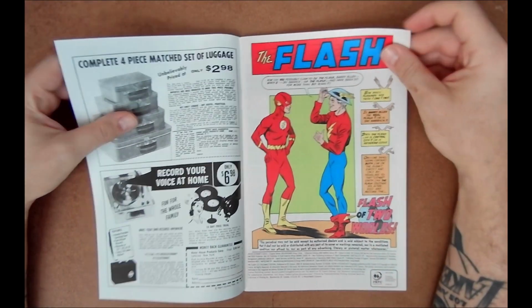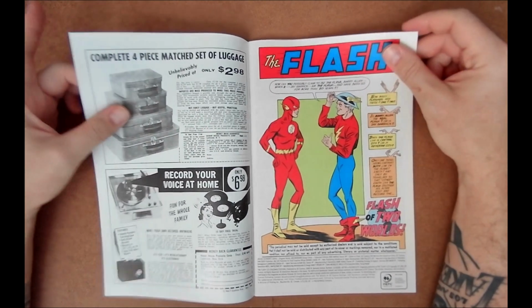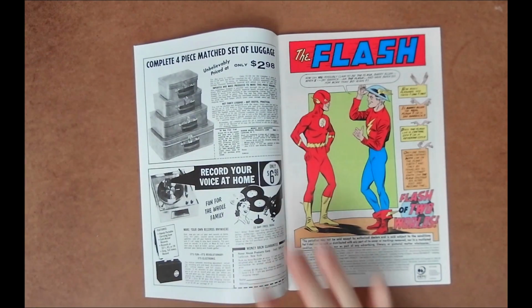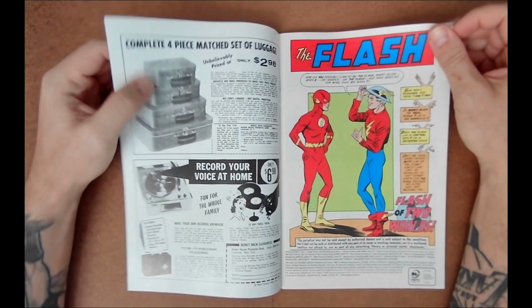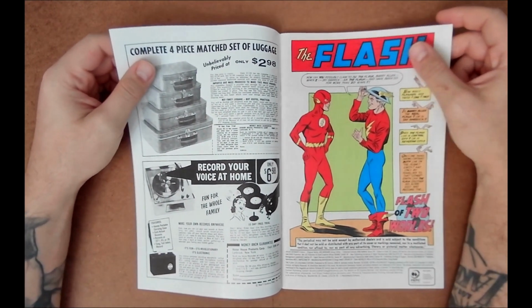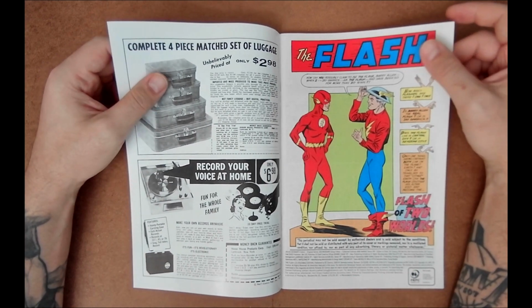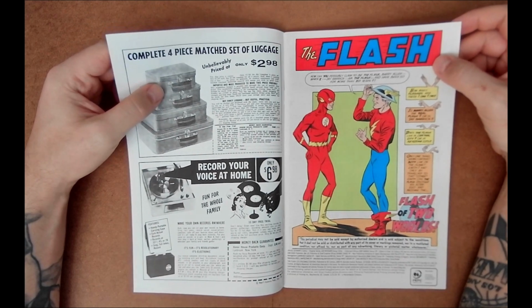Gardner Fox and Carmine Infantino are the creative team of this book, even though it's not stated here. I know who the creative team is. And I also have to mention Julius Schwartz, the editor and brainchild of redoing some of these classic heroes for a new audience. A lot of these characters had more of a science bent origin, more so than in the past. But I love this issue, and I just wanted to flip through it and show it off.